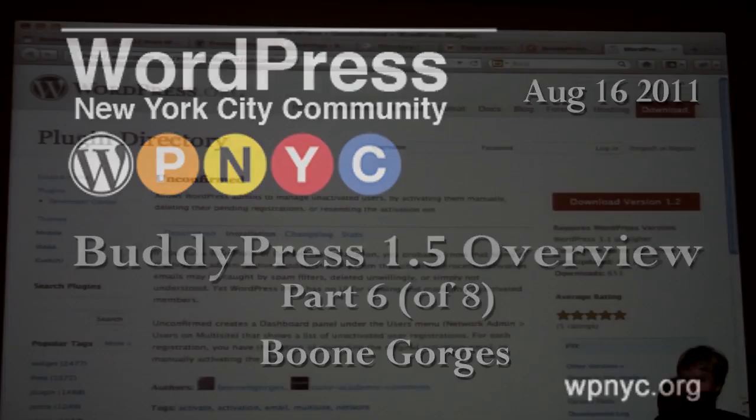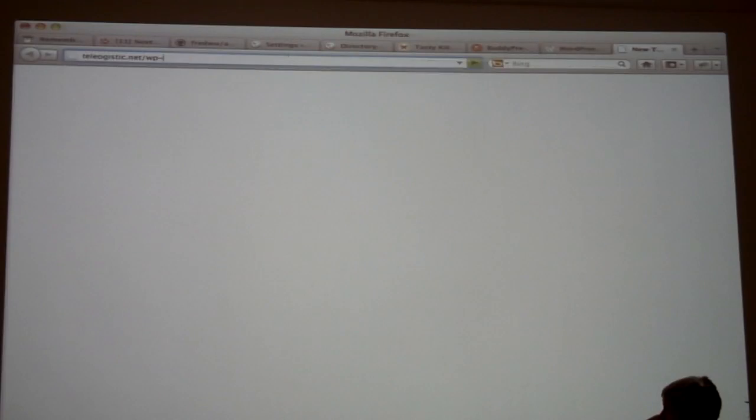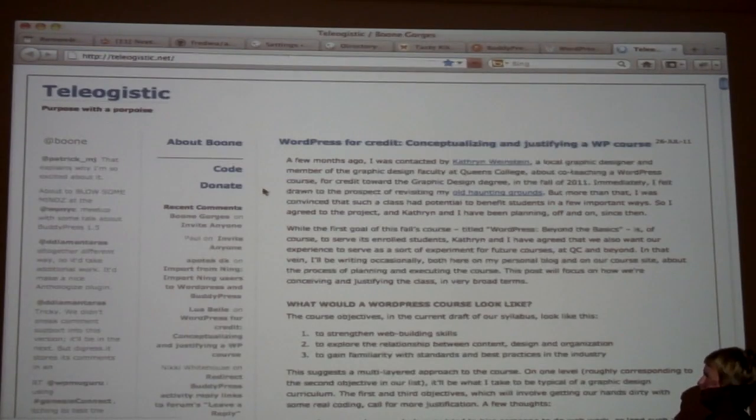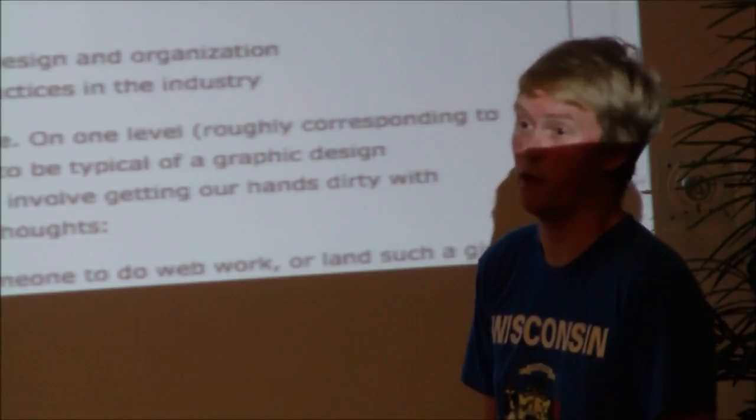So instead of them activating their own account, I activate it. And then I use this plugin to activate them. I wrote that, if you want to look at my blog. Who does unconfirmed work on WordPress stuff? Hell yeah, it works on WordPress. It's a WordPress plugin. It's not built into WordPress itself for I don't know what reason.